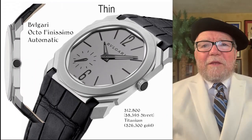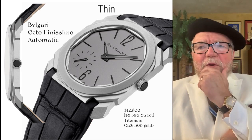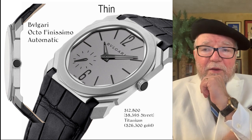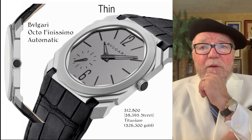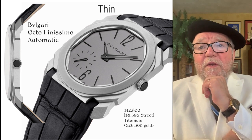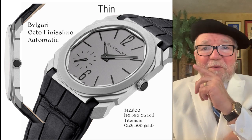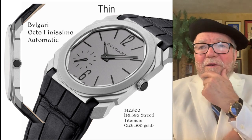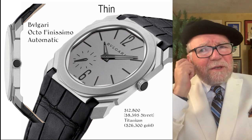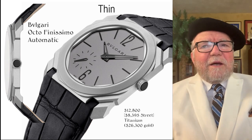Now, this watch, I have in two different materials. One is titanium, and the other is gold. Now, this is the titanium one. It's called the Bulgari Octo Finissimo Automatic, and it's a very thin watch. Recently, it won an award, I think it was for the men's watch. It's just a nice dress watch.